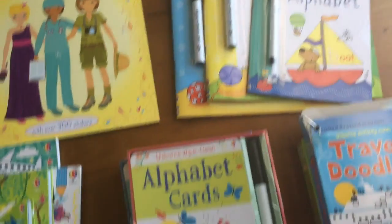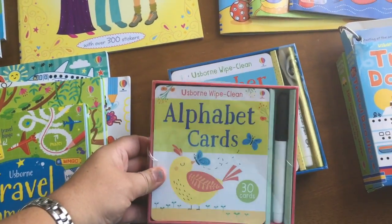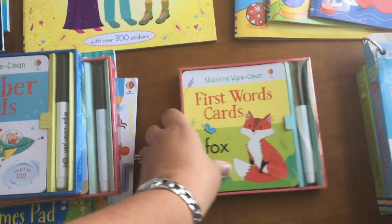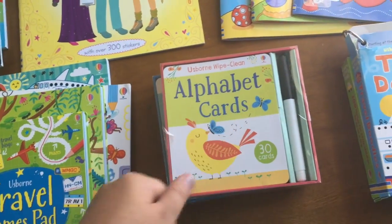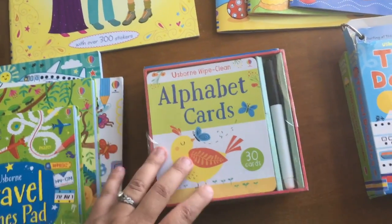Now, another great one for maybe preschoolers is our alphabet cards and number cards, and brand new we have First Words cards. These come with a Wipe Clean marker, and there are 50 cards that are double-sided that are really great and interactive. I like to put them on a key ring, and you can go over and over those skills.